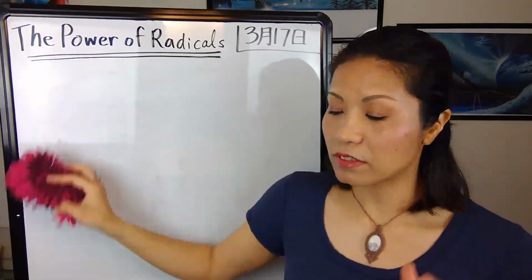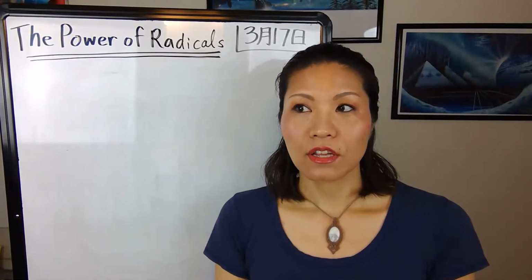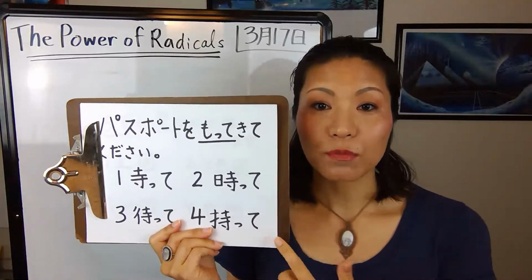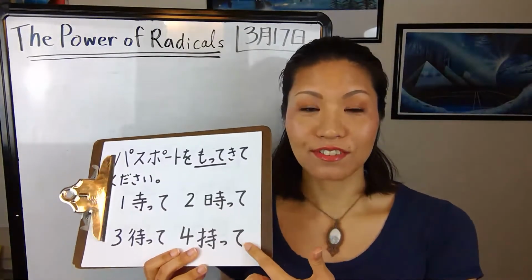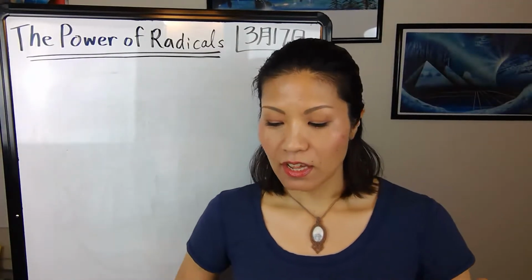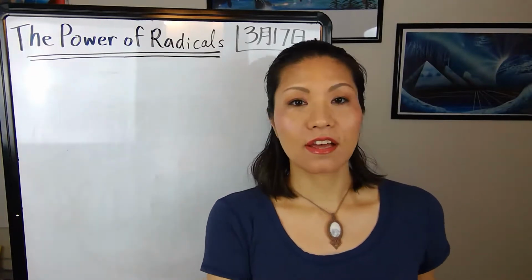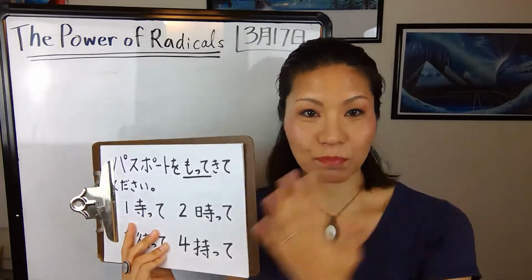Today is not about all the radicals, but I'm going to show you how radicals can help you when you study kanji. Also, when you take the JLPT test, the kanji part, it helps a lot. Even though you are not at that level yet, you can still see how radicals work. Today I'm going to share 3 important steps to use the power of radical. After that, we will try the JLPT test to see how you can use this power.